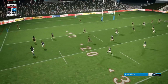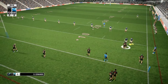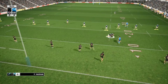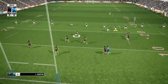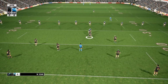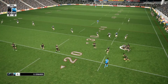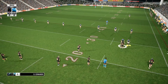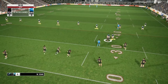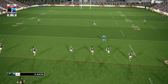Nico Hines kicks it over field. No one wants to bother with it. Eventually taken there by Edwards. Surprised that he left it a bit late there. And that's the first tackle. Goes Egan, long pass over to Vaughan. Second tackle now. Goes Liam Martin. Third tackle. Goes Burton, Crichton, gives it to Edwards. Fourth tackle. Goes Wade Egan, he pushes forward. Fifth tackle. Goes back to Burton. He punts it forward.